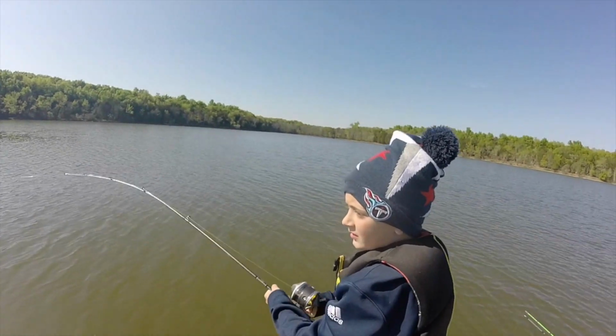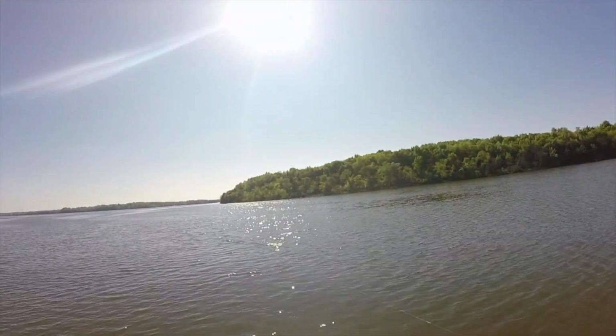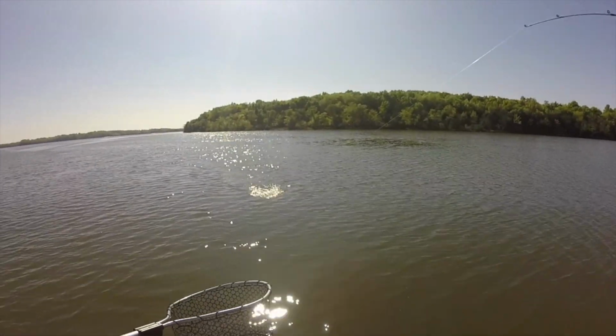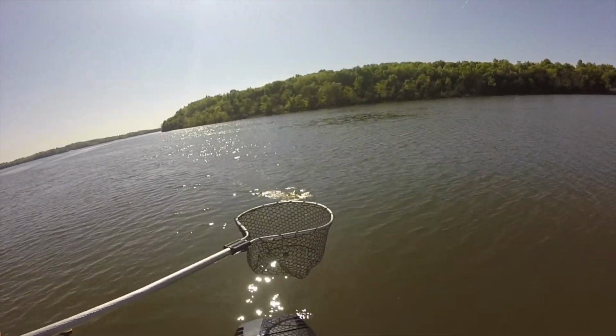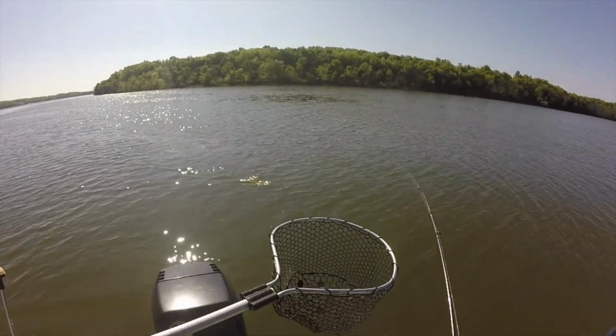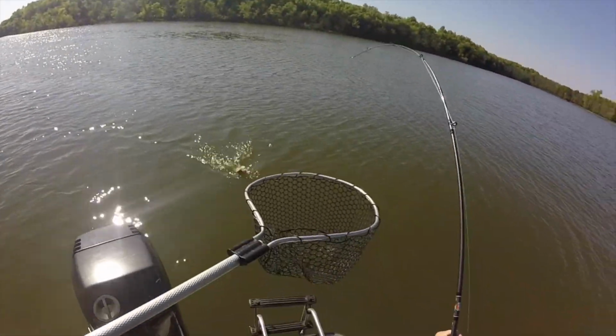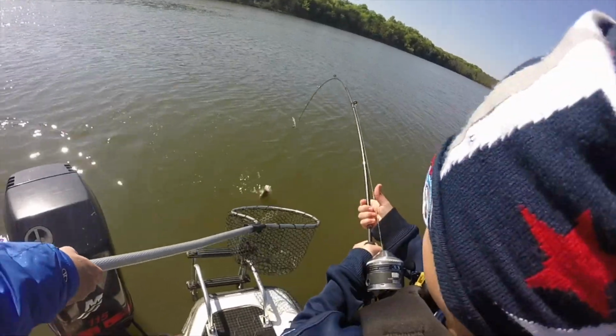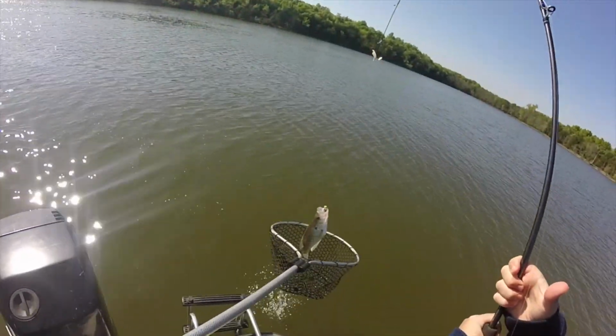All right, D, what we got on there right now? Crappie. Big one. We got on a crappie, another one? Yep. Hey, look at him skiing back there. Look at that. Get him in the boat, D. Gosh. Get him in the boat, son. Here. He hit that pink. Yeah, he hit the pink.